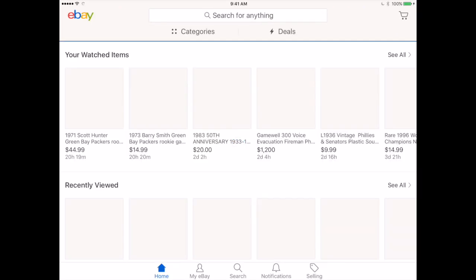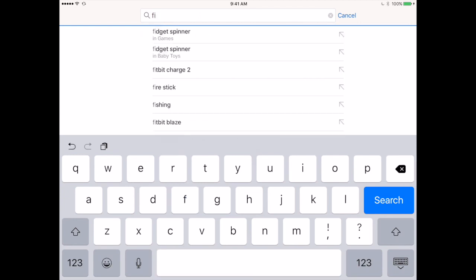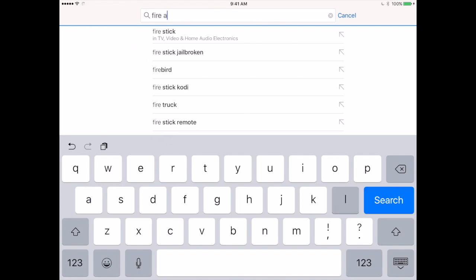Many of you may know I also have an eBay account, but some things you may want to look for when getting fire alarms from sellers is you want to look at that seller.